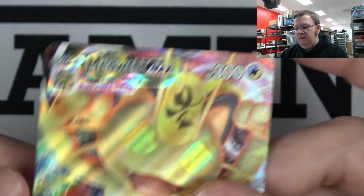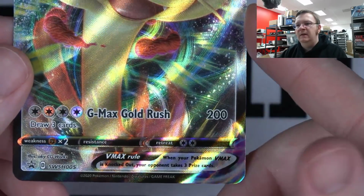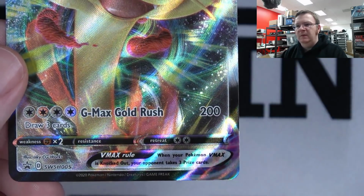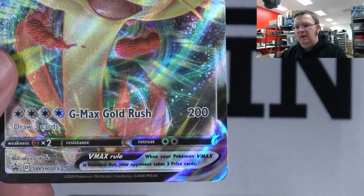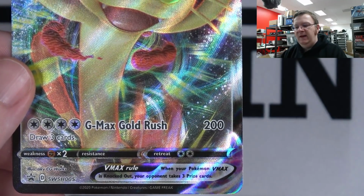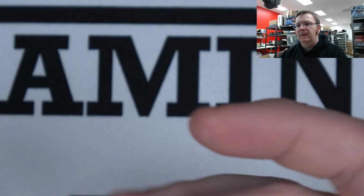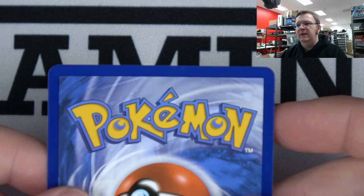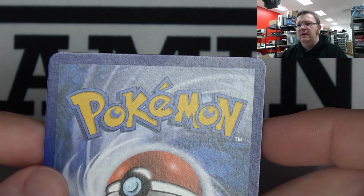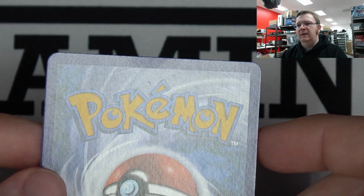This Meowth VMAX, a new card, is near mint. Very good quality on this run of cards. A lot of these early Sword and Shield promos and ultra rares, along the bottom here, there is sometimes flaking on that black, and up on top with the V sometimes as well. But this card is very good. The press on it was very good. There's no issues on that. You can see the surface there, the nice shine on it, how evenly textured it looks. You can see maybe some dirt or something on that card.